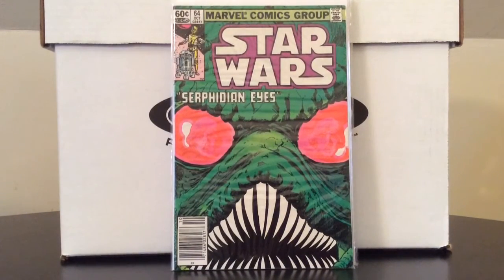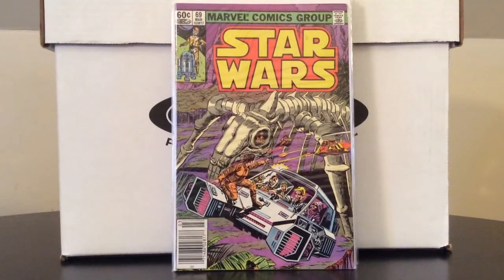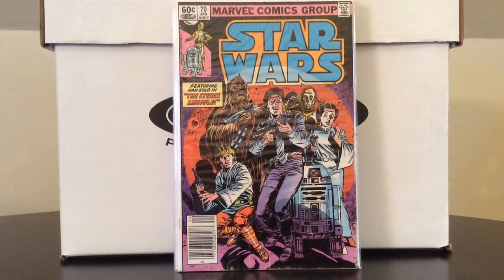More Star Wars from Volume 1, #64, #67, 69. And anytime I can find Star Wars at a halfway decent shape for $1, which is rare and far between, I will snatch those up every time. This one right here, #70, is actually in VG shape. I ended up just taking the whole section of Star Wars books, and I bought them all because I couldn't believe that they were all there.